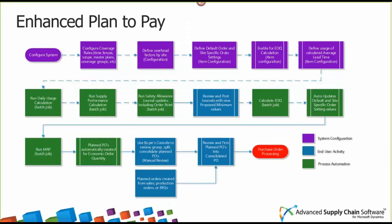One other part I want to close with here is another big scenario that we've enhanced, around plan to pay or procure to pay. A lot of boxes on this little Visio diagram here, but you'll notice everything in purple is just a configuration. Theoretically, you're going to do that once. Everything in green is something that's going to be set up to run in batch, and the things that are blue are typically going to have some sort of user interaction. We've done quite a bit to calculate economic order quantity. We can calculate average lead time, calculate daily usage, and we can calculate a reorder point, which is kind of above and beyond safety stock.